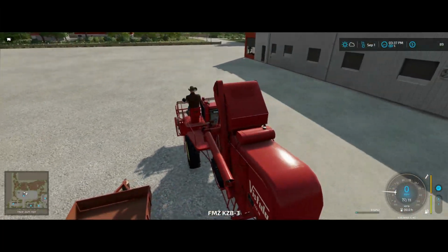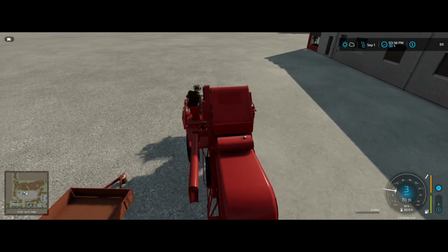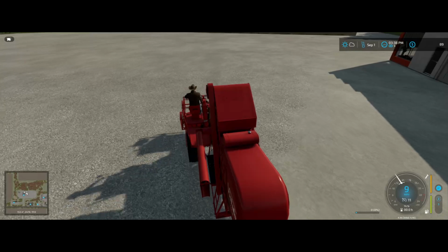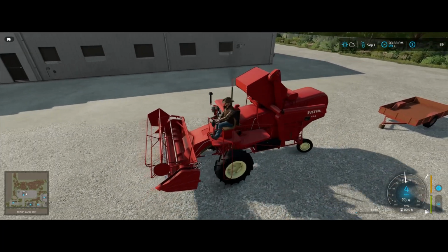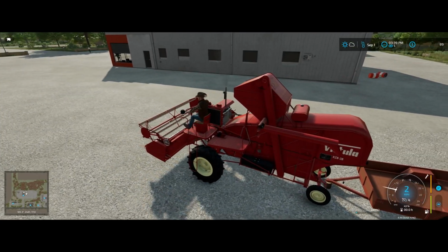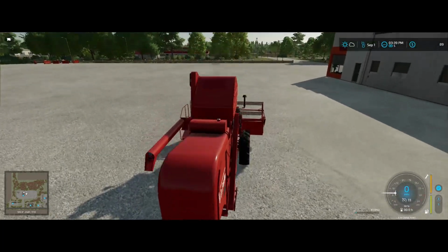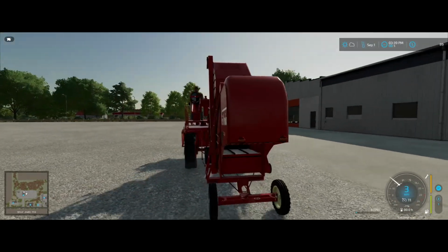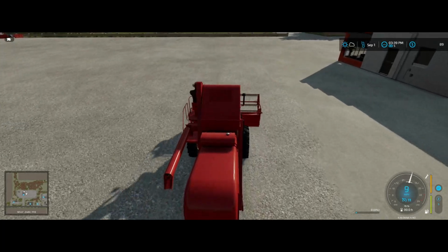I love how we're just sitting here on top of the harvester, and we got to reach down to shift and all sorts of stuff. Yeah, so let's just go ahead and see if we can't hook up the harvester to the trailer. I don't think that's going to be something that can happen. So we're just going to go ahead and make our way back to our farm.